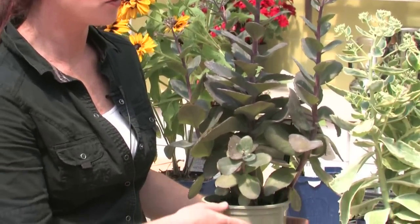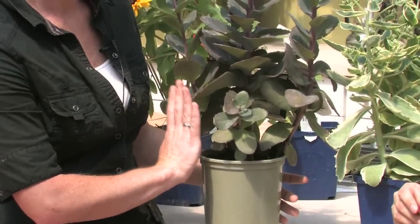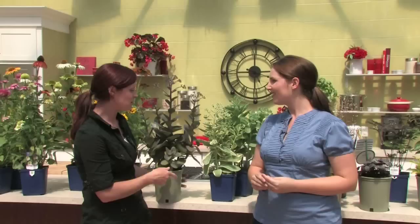Yes, and as with the others, you leave sedum stand through the winter, and again, it just adds a little bit of ornamental value. It won't look like this. It'll look a little brown, but it just adds something to look at through the winter.